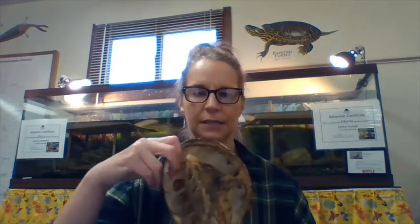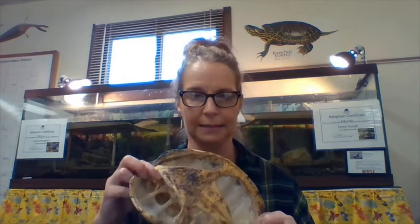Anyway, the back of a snapper has these pointy ends here. So I know this is a snapper, but you can see, right, there's its backbone. So they're vertebrates, so they have a backbone. You can even see ribs in there. Turtles obviously cannot crawl out of their shells because it's part of their bodies.